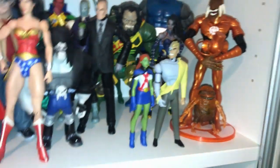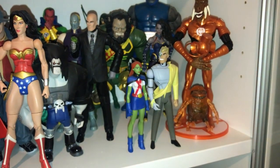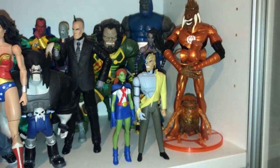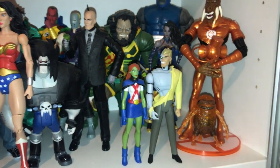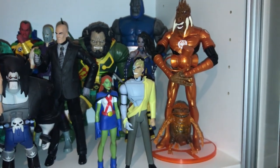Then we have some animated stuff. I really wish they made that 6-inch Miss Martian figure they were trying to get funding for. I even chipped in for the funding there, but it never came to be. And we have an animated Metallo. I don't really know. I like Malcolm McDowell. He's cool.